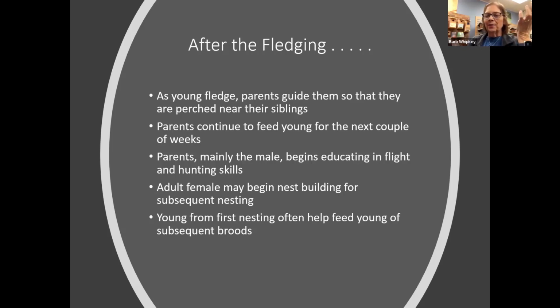This is another great reason not to stop feeding in the spring and summer. This is the best time to get to see the young, because the parents will bring the young to your feeders and you'll get to see the parents feeding the young at your feeders. And then you will also sometimes see the young go to the house and offer to help feed the second brood of young, which is kind of cool to see.